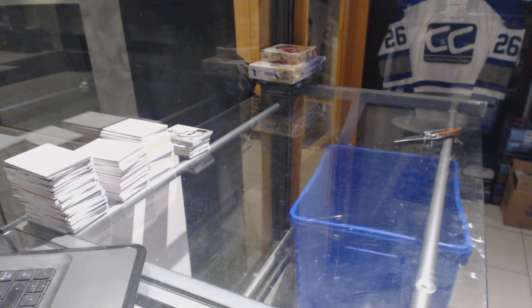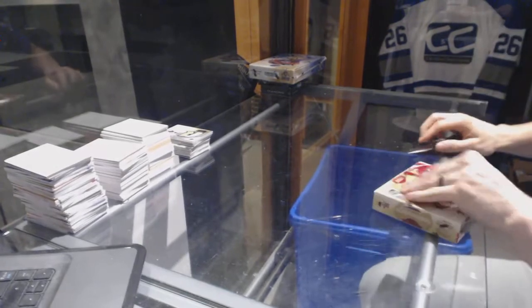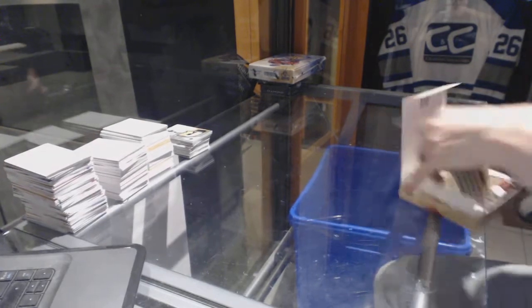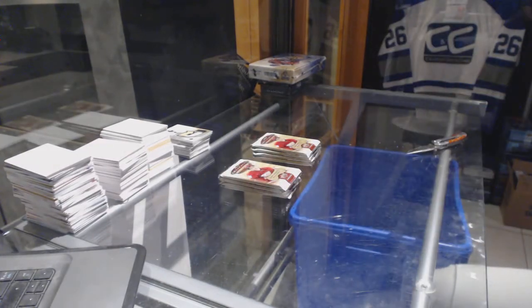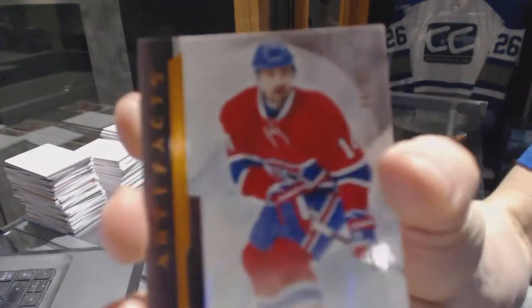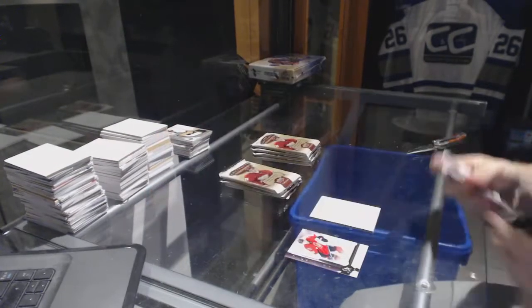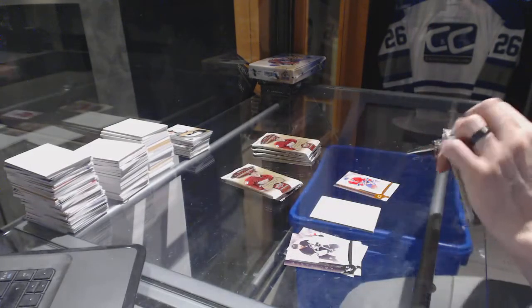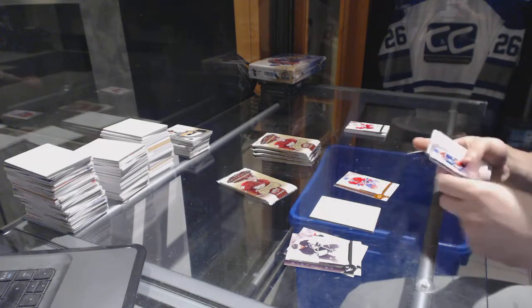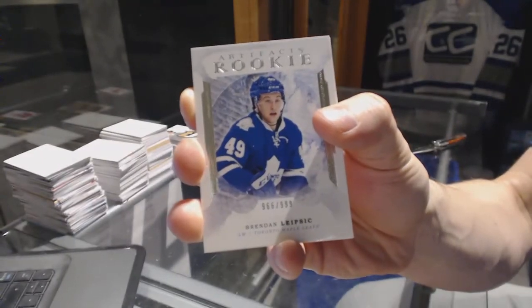On to the artifacts. All right, we've got an orange parallel number 55 for the Montreal Canadiens, Tomáš Plekanec. We've got a rookie number to 999 for the Toronto Maple Leafs, Brendan Leipsic.